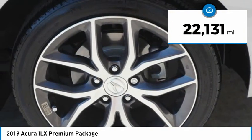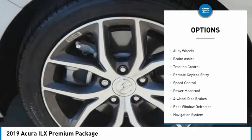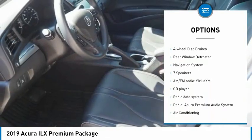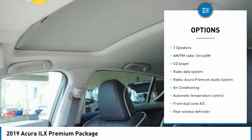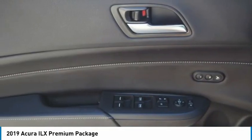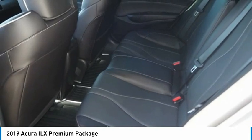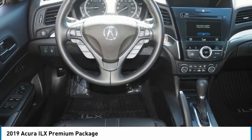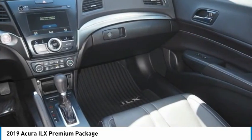Here are some of this vehicle's great options: electronic stability control, alloy wheels, brake assist, traction control, remote keyless entry, speed control, power moonroof, four-wheel disc brakes, rear window defroster, navigation system. If you like it online, you'll love it in your driveway. Take it for a spin today.